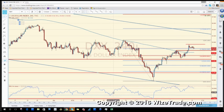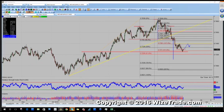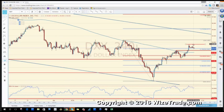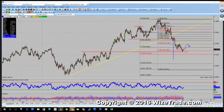Okay, let's take a look at the peso. Wait, did I finish that up? I'm sorry, I have to go back to the dollar. So 94.85. And this is more in a range, I think. Okay, well, let's take a look at the peso.